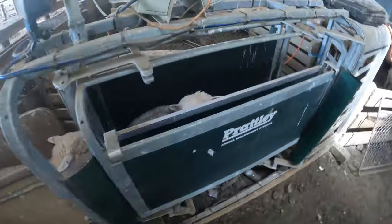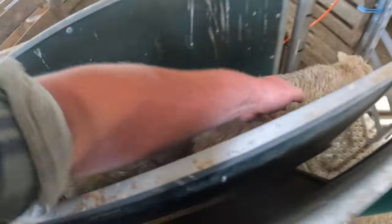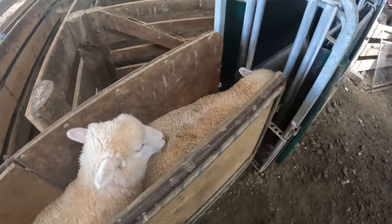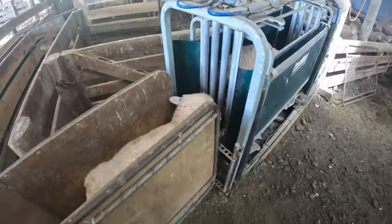Come on, you wee ratback. Why do the wee ones always stop? There we go. And the big ones don't. I say that, it doesn't matter.